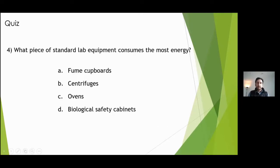What piece of equipment that I've listed in front of you uses the most energy? Again, just for time, I'll say it's fume cupboards, and they use around 2 to 3 houses' worth of energy per fume cupboard, with that range often coming down to how they're set up, but also how users use them. So we can reduce that from sometimes 3 to 2 if users are better at closing the sash.